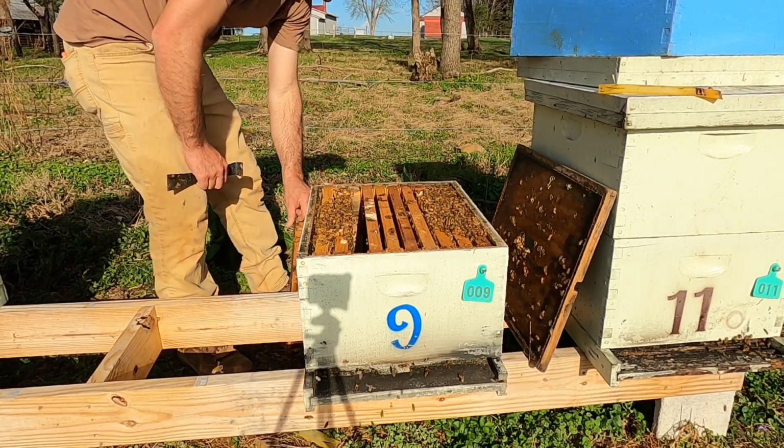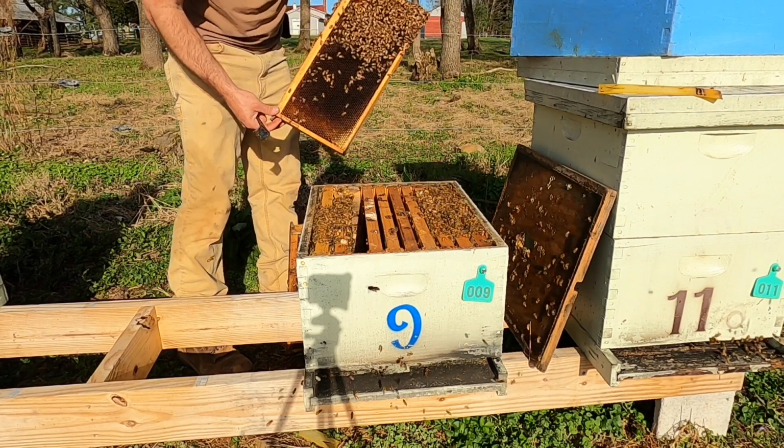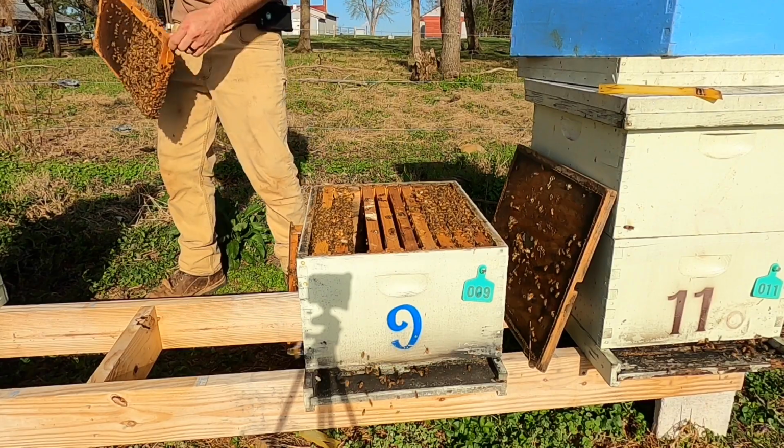Now let's see what we did with her. I think she's on this frame right here. There she is. Get her back in there. I'm gonna shake these bees here too.